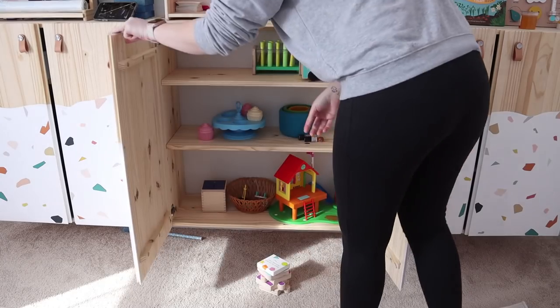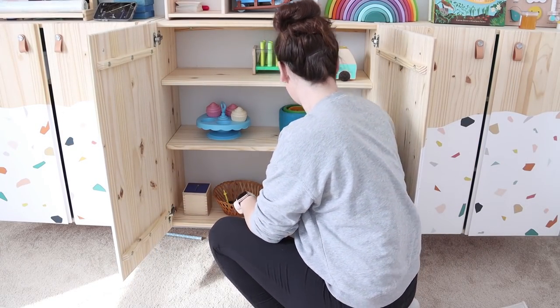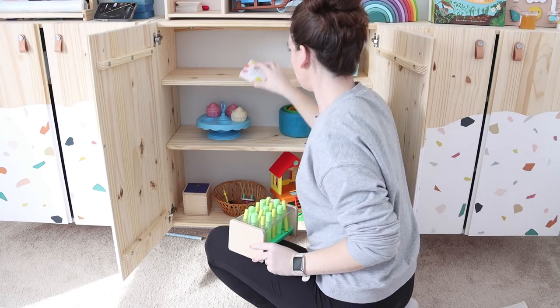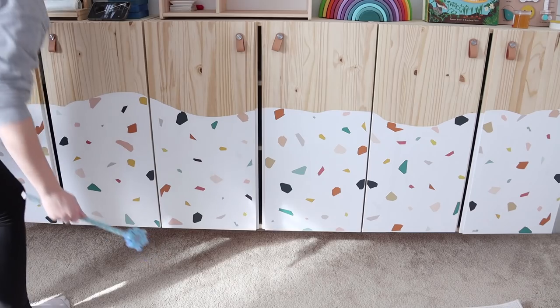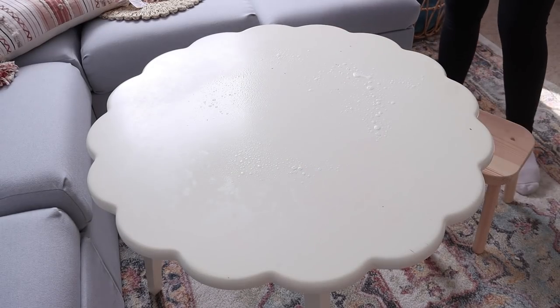So I am starting here today in the playroom because I need the girls to hang out in here and play while I am cleaning the rest of the house. So that's usually a question I get. What are the girls doing? Well, this is what they'll be doing today: playing with some slime.